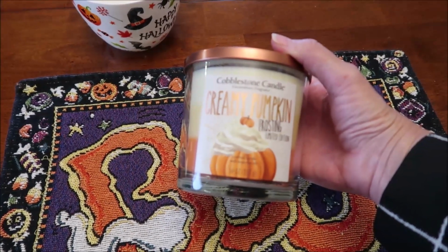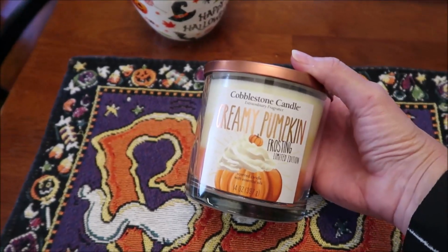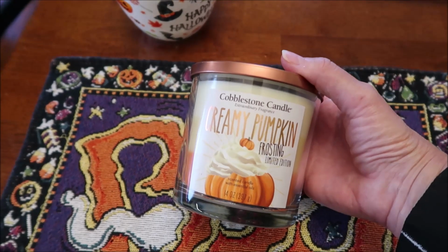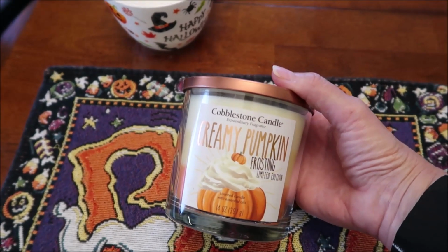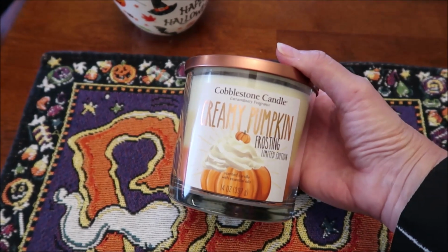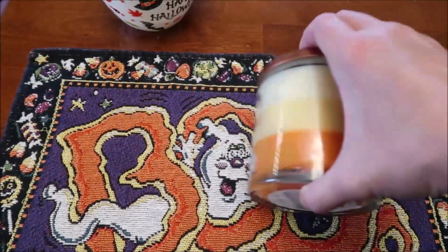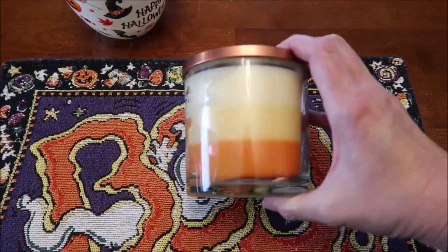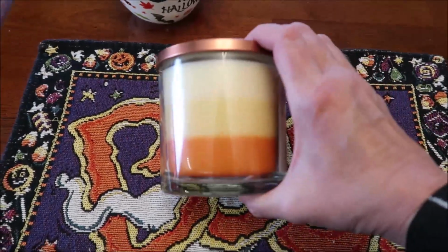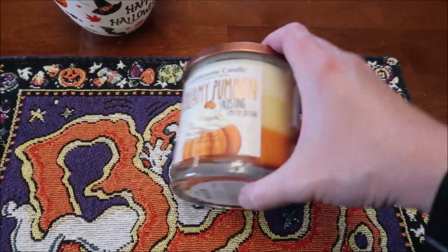They were 30% off. If I had realized how cheap they were, I would have bought 2, because not only were they 30% off, but then they had an additional fragrance bonus of like $1.99 off. So this candle only ended up being like $5. Like I said, if I had known it was that cheap, I would have bought more. But it's the color of candy corn, so it's really pretty. It's one that you want to set out so people can see it.